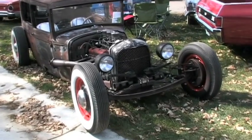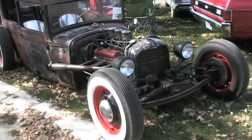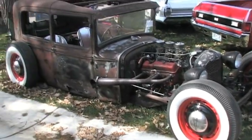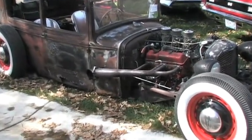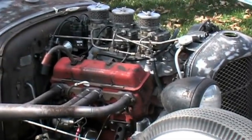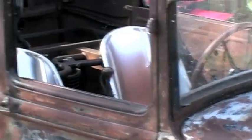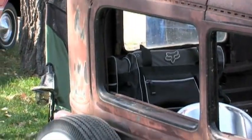And here we've got one of our famous rat rods that we see at all the car shows. I actually kind of think these are neat. It's kind of homemade, you know, throw it together, weld stuff on. I think they're cool. I like the seats, too. I think it'd be kind of a rough ride, though.